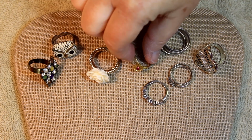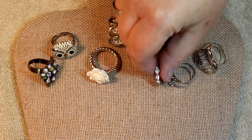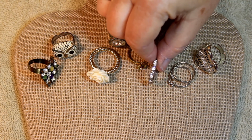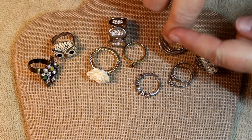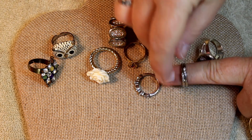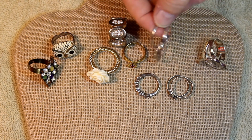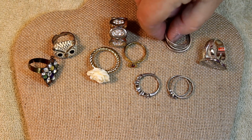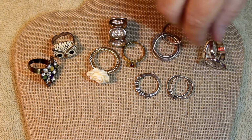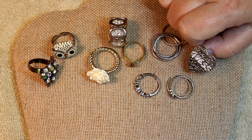Look at this teeny little one right here. Same thing with this one. Nice little rhinestones, really, really mini little ring, to wear somewhere in the very front maybe, or for those with tiny, tiny little fingers. A little duo here with the little rhinestones. This one is like one of those puzzle rings. They're all hooked together. And this nice sturdy one with all the rhinestones says Guess.